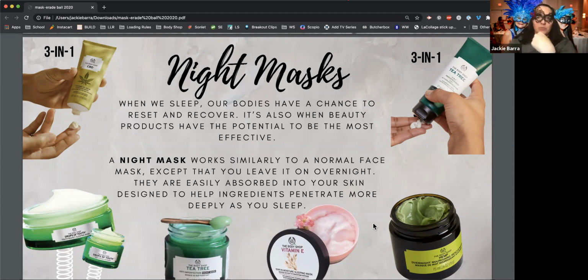Now, the trick with this one is that unlike the other ones, you are going to wipe off the excess. So here, you're going to leave this on for about 10 minutes or so. I leave it on for longer. And then you're just going to take a tissue and wipe any of the topical excess off. It's still going to leave some of the product that it has absorbed into your skin, and you're just going to go to sleep.